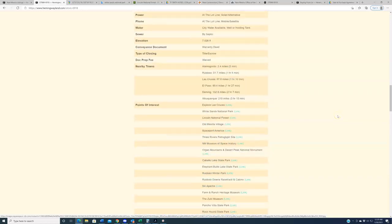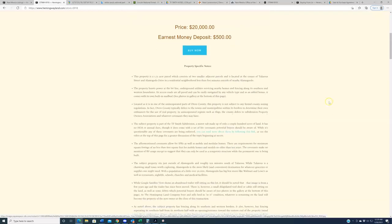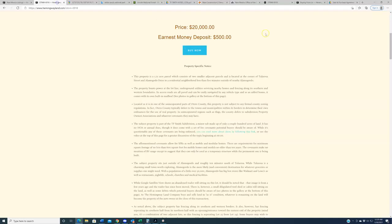With all that said, guys, let's talk about zoning. So up here in the table, we have a link to covenants, which if you click on, it's going to bring up these covenants. As noted, this is in the T.F. Smith subdivision. I would challenge you to find anybody living in the T.F. Smith subdivision who even knows that it's called the T.F. Smith subdivision, but that's the name the developer gave it. Most likely that was his name.